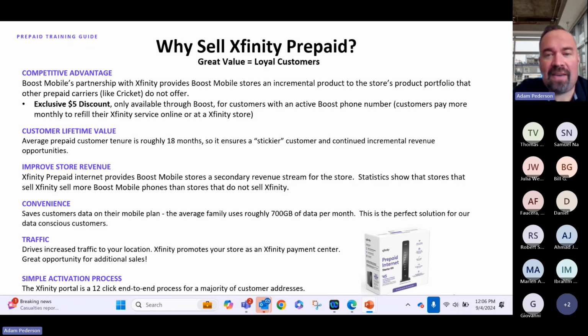People don't want to go without internet in their house. So they're going to make sure they have this Xfinity kit, and they want to make sure they don't get it cut off because then the whole family can't do anything. You think about today, everyone's cutting cords. Everyone's using TV streaming, like YouTube TV, or using apps. So it's critical these customers have internet. So you want to keep driving them into your store every single month to get that 5% every time they pay their bill. It's very convenient, it's going to save your customers money, and again, drives that traffic to your store.